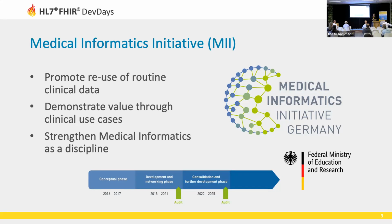In the initiative, we try to demonstrate value through clinical use cases. So there are a couple of different clinical use cases. And what the initiative also is trying to do is strengthen medical informatics as a discipline. So there are students inside of the university hospitals in medical informatics, getting more people into the discipline, right?